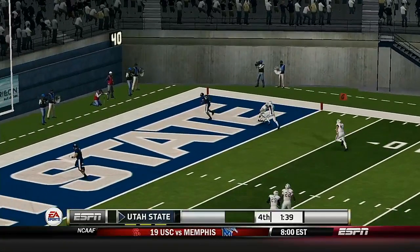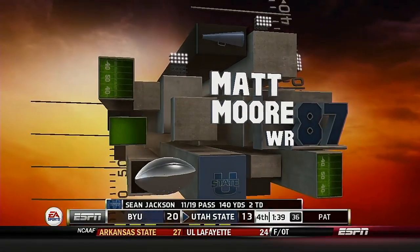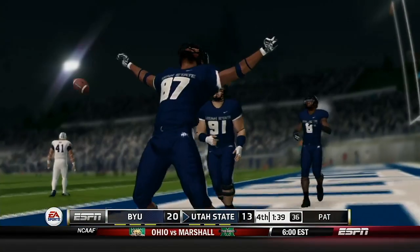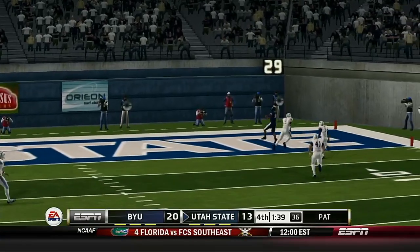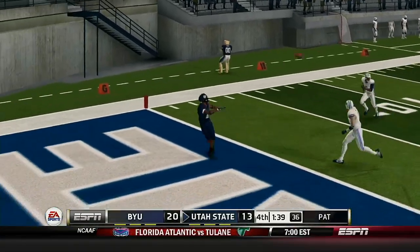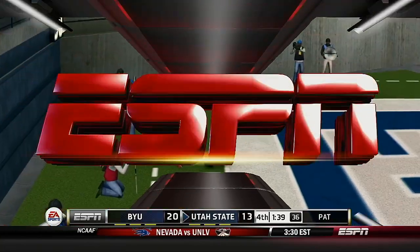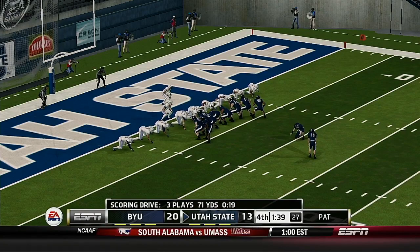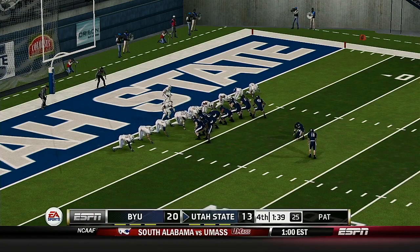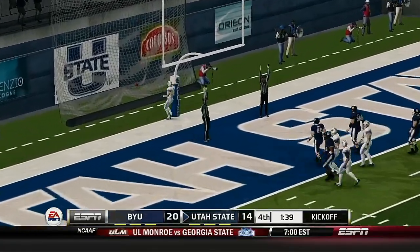Going for it all to the end zone. He's in. Touchdown, Aggie. Big, big touchdown through the air, and now it's a one-score game. And he converts the extra point.